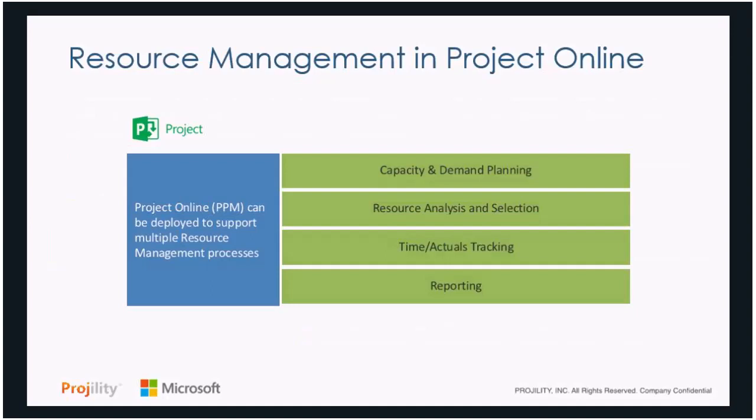So when we look at how we can do resource management in Project Online, Microsoft PPM, there's a couple of components that are built in and that can support processes in these areas. The first of those is capacity and demand planning, the ability to go in and actually set your capacity, look at your demand, and compare the two to do some forecasting. The second core component that's really important is the ability to do that resource analysis and selection. Just because I have capacity, I still need to do the analysis and determine I've got 15 projects where I'm going to need 20 developers, but I only have 10 that are on staff today. If I analyze that data and look at the staging of the work and what people are working on today, I can realistically forecast that out and say, here's my gap.